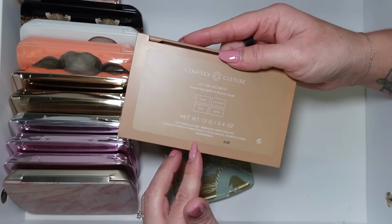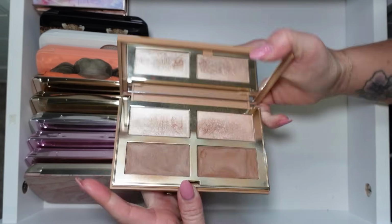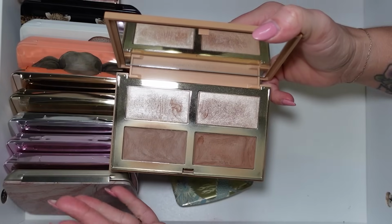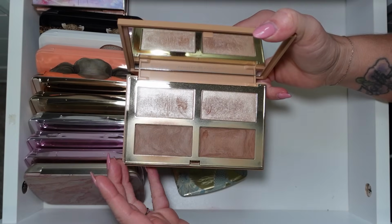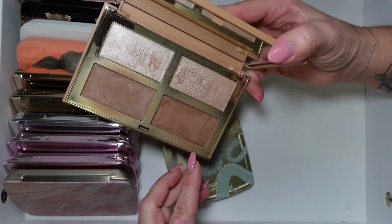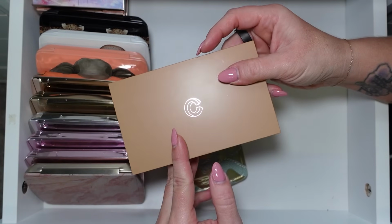This is their In the Moment Baked Highlighter and Bronzer Quad. Absolutely love this. I mix these 2 shades together a lot. These are very buttery smooth. Obviously can't replace this, so I am gonna keep it in my collection. It has gotten a lot of use, a lot of love. I don't know if you can see the divots and how much has been used out of these pans, but gonna use it till it's gone.